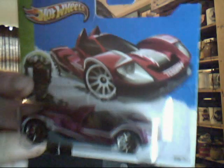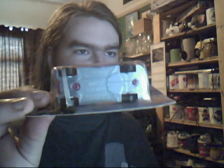Another new 2013 one, tea grey in absolutely gorgeous purple. Absolutely gorgeous car this. I don't know if it's going to be a very good track car. Again, lovely colours, lovely shade. And again, would love to see this as a nice recolour. Lovely blue underneath there. So very nice. Again, 2013 cars. Gonna be a good time.